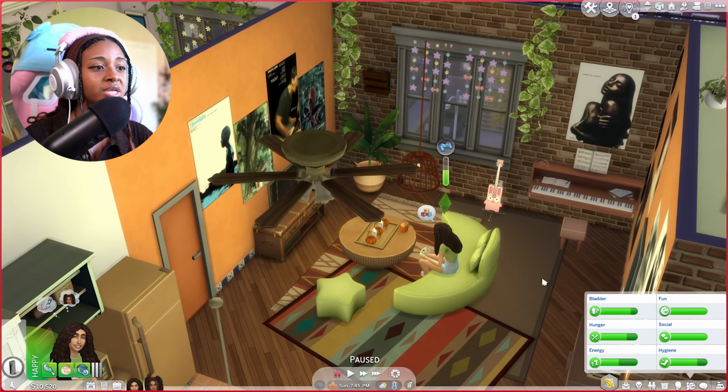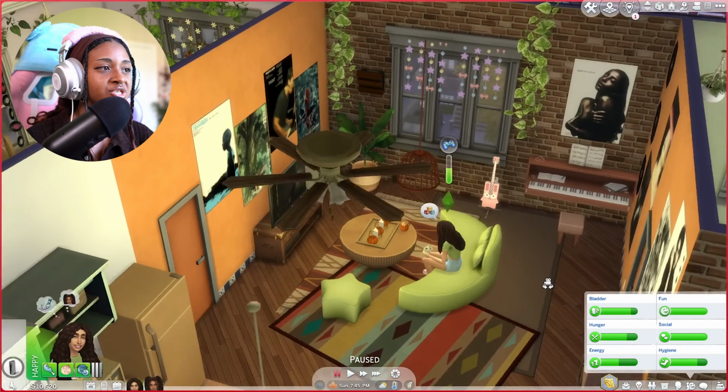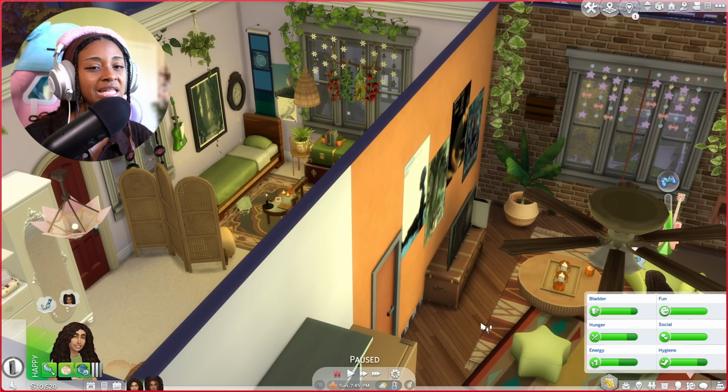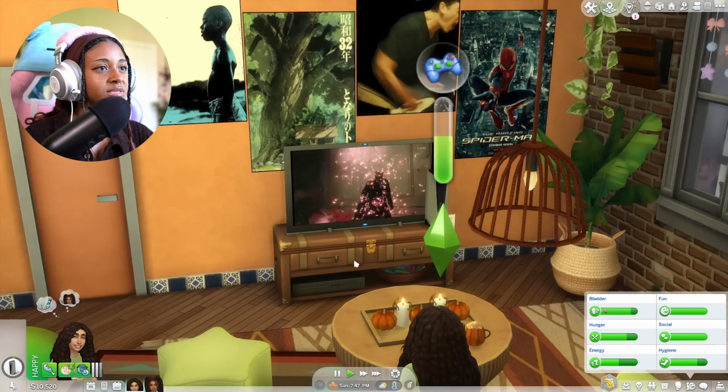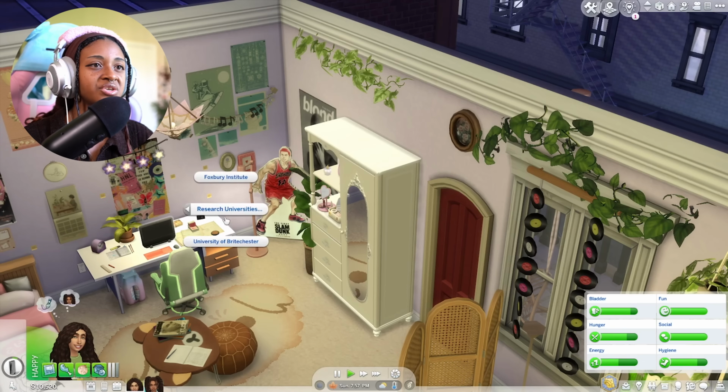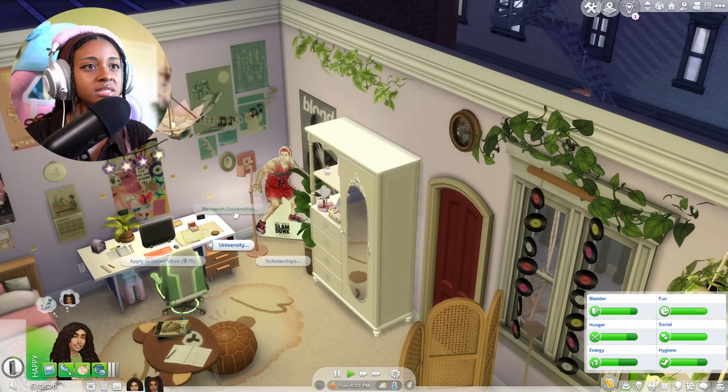So right now we're gonna go ahead and get Lila a job and Nilifer admissions into a college and figure out what major she wants to be in. And then we can go ahead and get started on Lila's knitting journey. All right, so right now, I think she's playing Dead Rising. So she needs to get off the game. I'm gonna research the universities. I'm gonna go to Foxbury first and then look at the University of Brightchester.